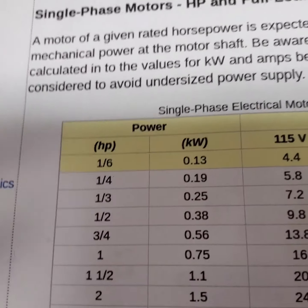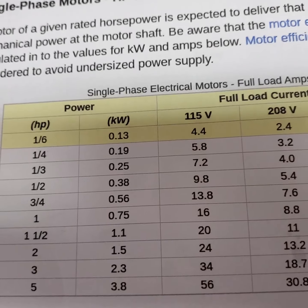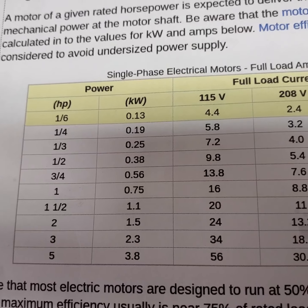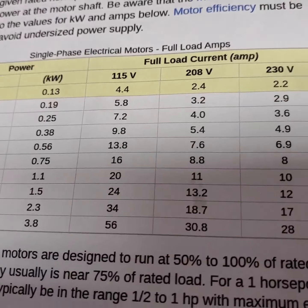Here we go, 3rd horsepower, 7.2. Okay, this old Delta seems pretty reasonable. That's acceptable. I give Delta a good grade for this. Let's look at a different 3rd horsepower motor once, just for reference.